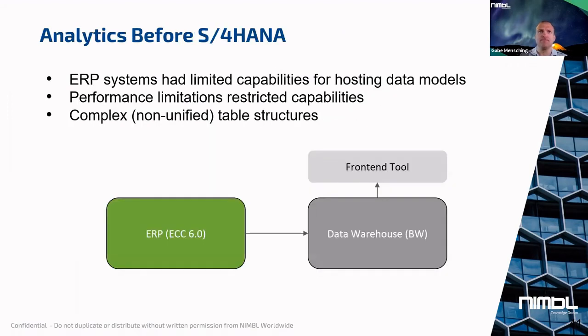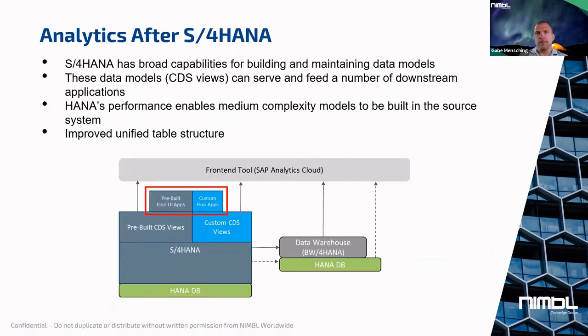Next, with going to S/4HANA, a big thing is analytics. Before S/4HANA, you had your ECC system, and you were probably doing some minimal reporting directly in ECC using Report Painter or something like that. But the majority of your reporting, you were extracting data over to, say, BW or another data warehouse and using a front-end tool like BEx or Business Objects or even SAC in some scenarios, but ultimately doing the majority of reporting out of BW.